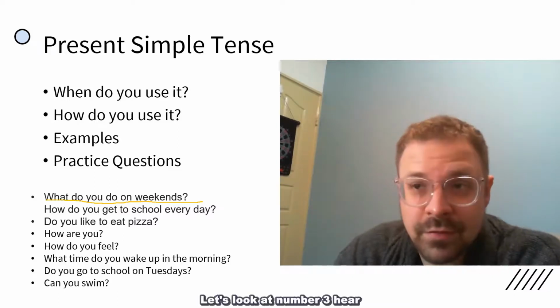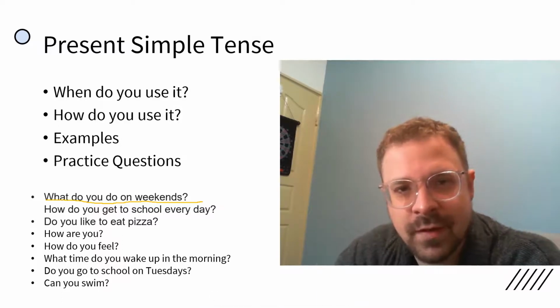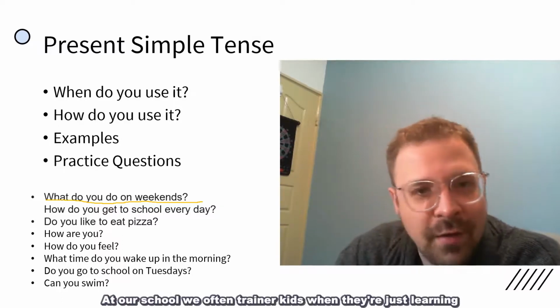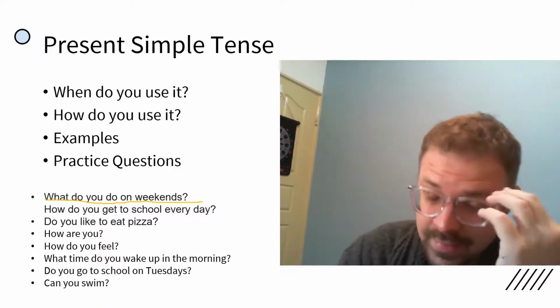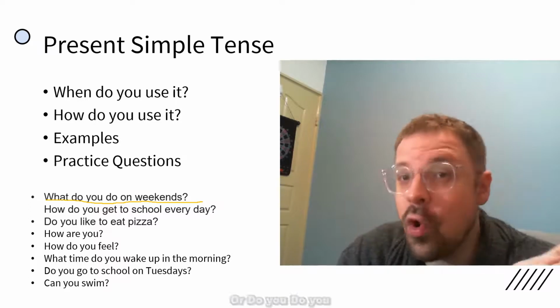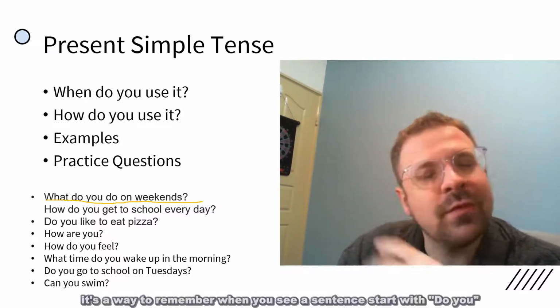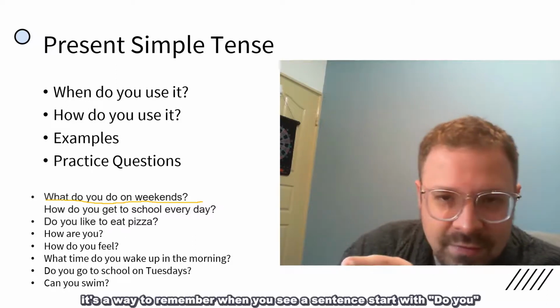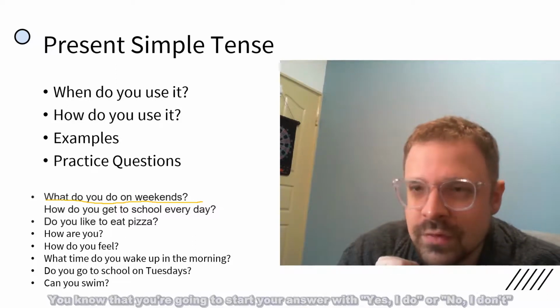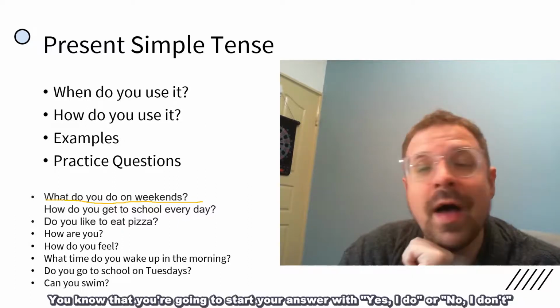Let's look at number 3 here. Do you like to eat pizza? Now, at our school, we often train our kids when they're just learning. Do you? Yes, I do. Or, do you? No, I don't. It's a way to remember when you see a sentence start with do you, you know that you're going to start your answer with yes, I do, or no, I don't.